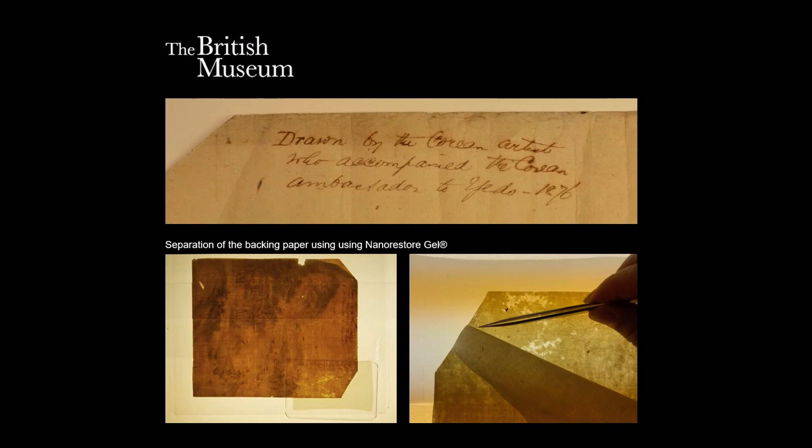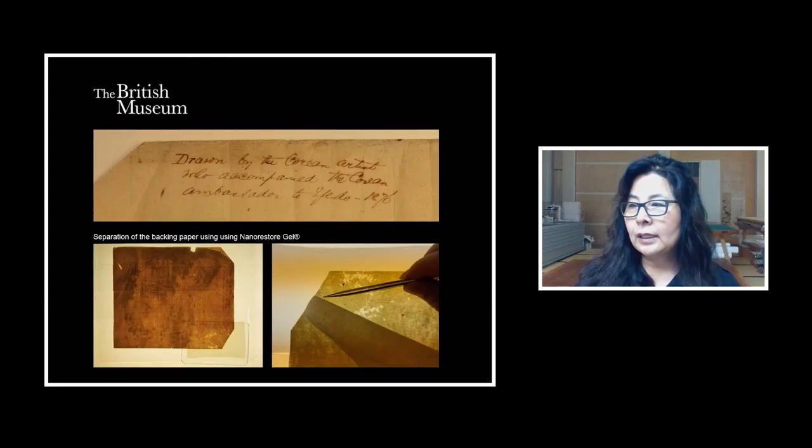I used a nano-restore gel, a new material used by the Western paper conservation team at the British Museum, to gently moisten and remove the remaining lining paper. After infilling the missing areas with the Chinese xuan paper and applying a new lining, I mounted it in album format for display in the Korean gallery.